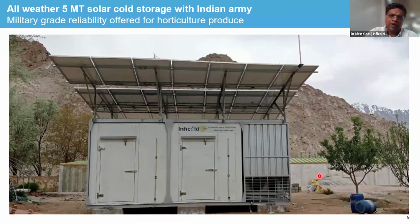This is one example of our application for an off-grid cold storage for the army in border locations. This is an installation in Ladakh. It's an all-weather cold storage, which means that it provides cooling in summer because the temperature in Ladakh goes to 20 degrees Celsius. In winters, when the temperature goes to -20, the system starts heating, which is required to maintain the food supply for the army. This entire solution is based on thermal storage. Thermal storage is used to store cooling in one season, and in another season it stores heating.